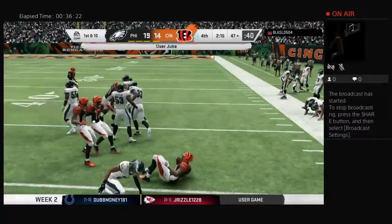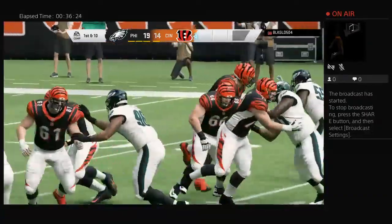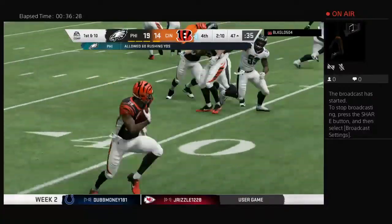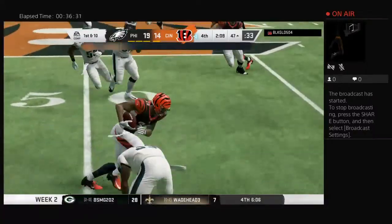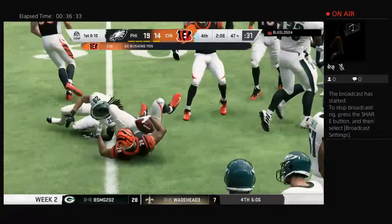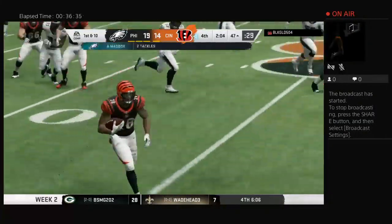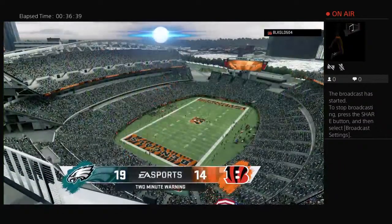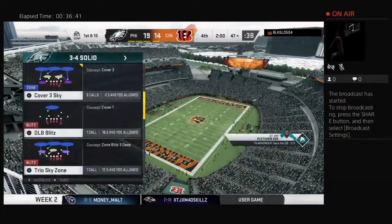And he'll be taken down, but not before he gets into enemy territory. 18 yards on that one, and the Bengals are moving. First down. That's good for a Bengals first down. First and 10 at the 47-yard line. Fourth quarter, down to the final 2 minutes, and we've got a one-score game.